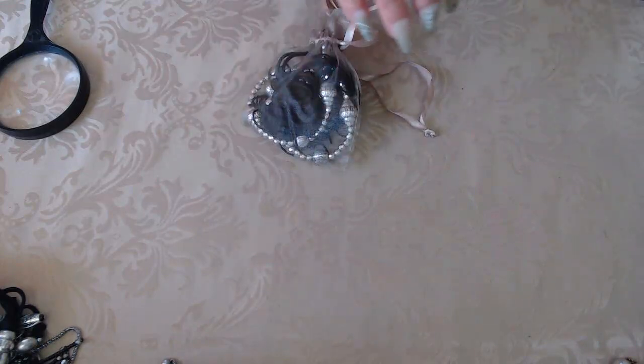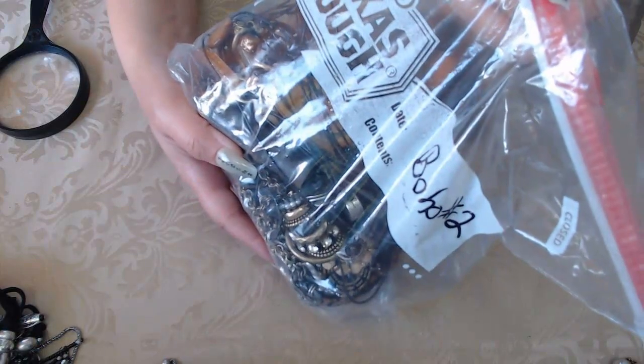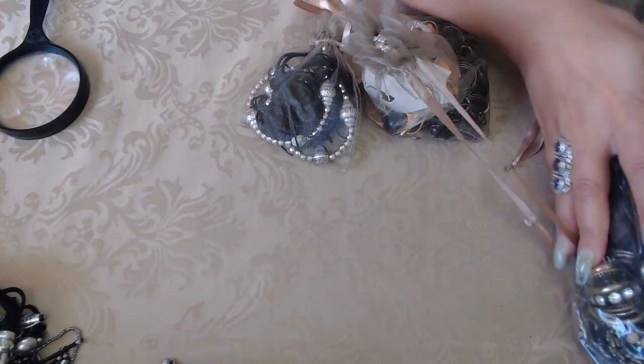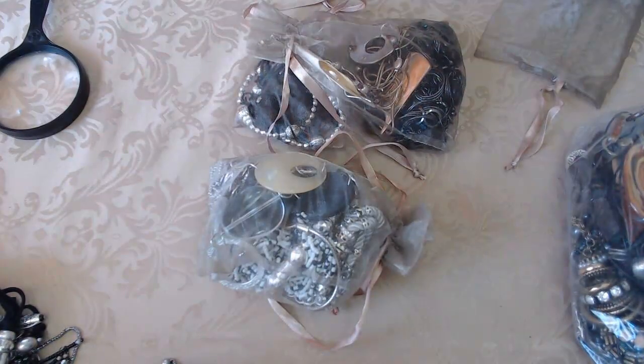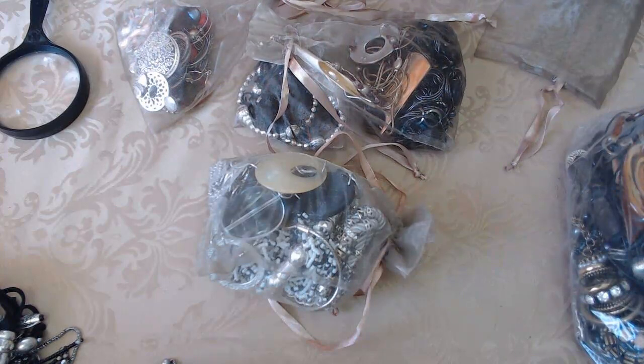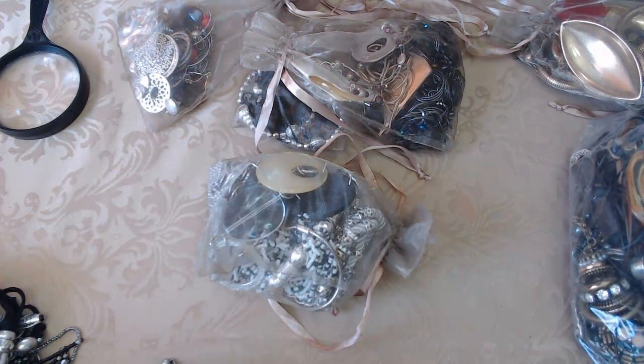Next, we'll pull out some bags here and go through them. Oh, it just says logo. Let's do that one. And then this one looks interesting. There's so much more, guys. Oh my gosh, a lot. Okay, this one has some earrings. And then this one looks huge. Okay, let's get through this much first.